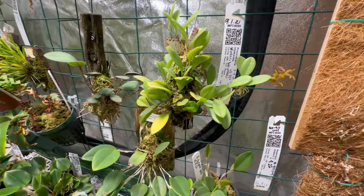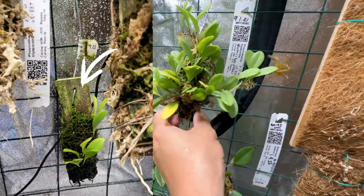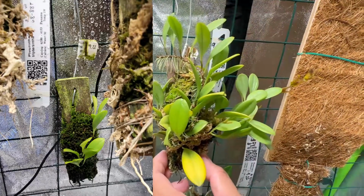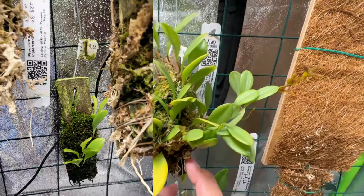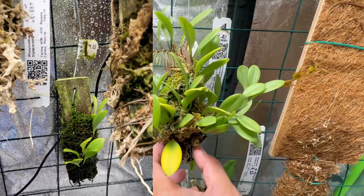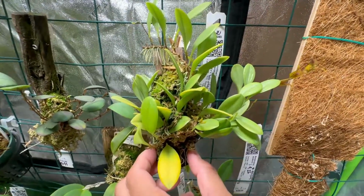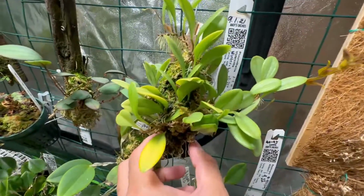Then I'll show you a picture of how I received this plant. It's pretty small, but as you can see, this plant just grows everywhere. It has rambling growth. I think that's the proper term. It doesn't go in just one direction. It produces growth, and from there it starts and goes all over the place, as you can see here.